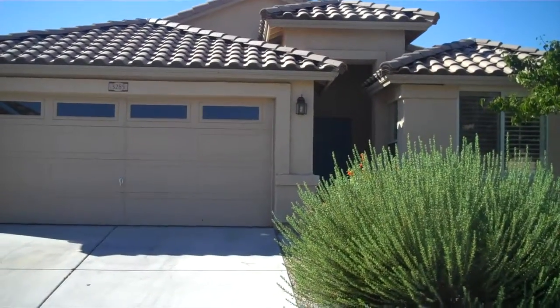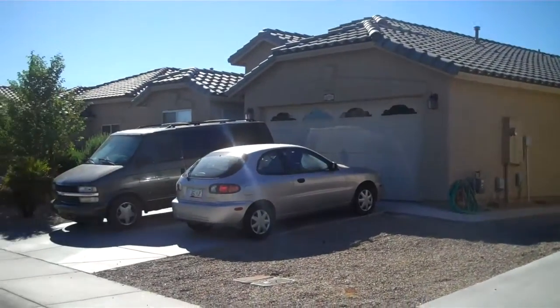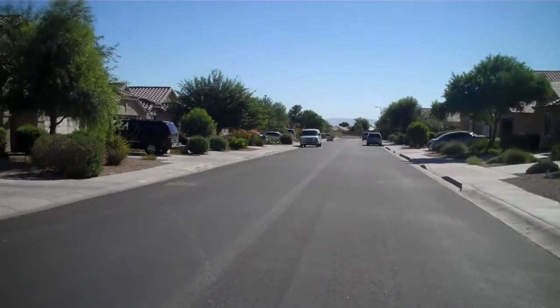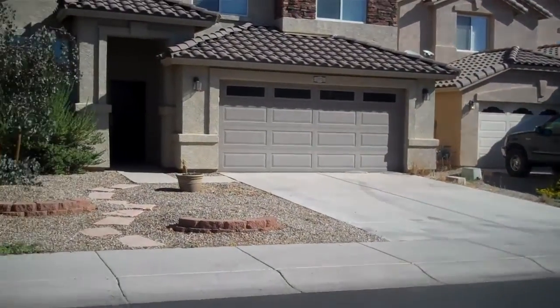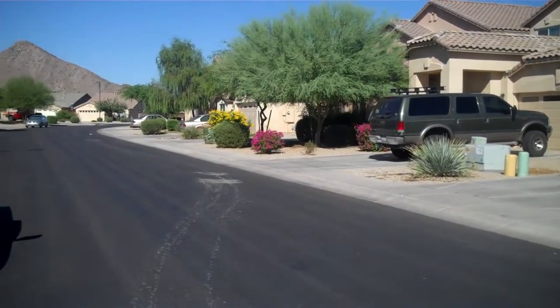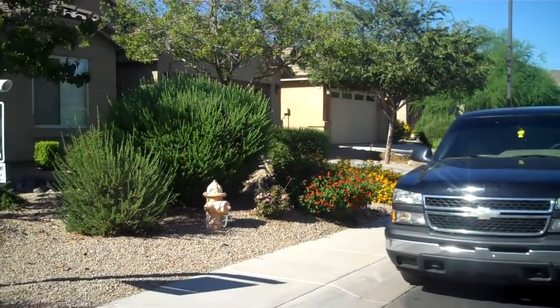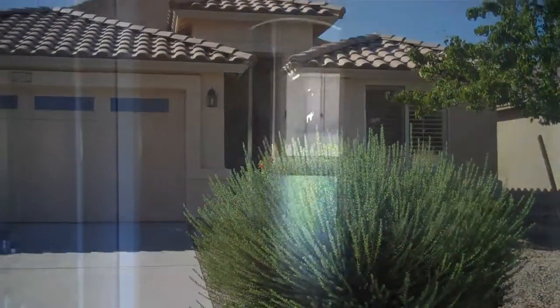All right, here's the home on Yellow Peak Drive. And as you follow this road to Mountain Vista, there's a huge, huge park across the street. Looks like well landscaped. All right, smells nice and clean and fresh.